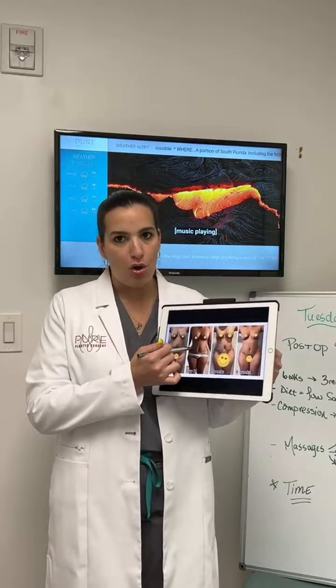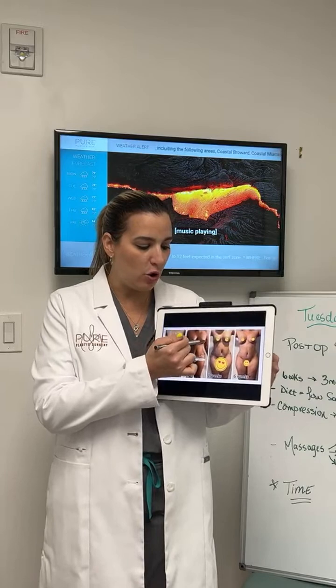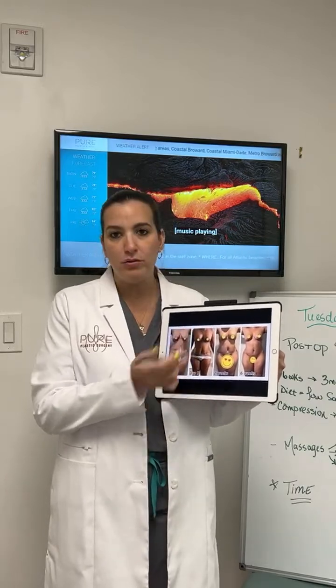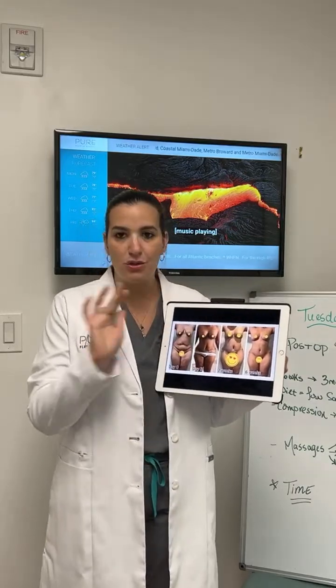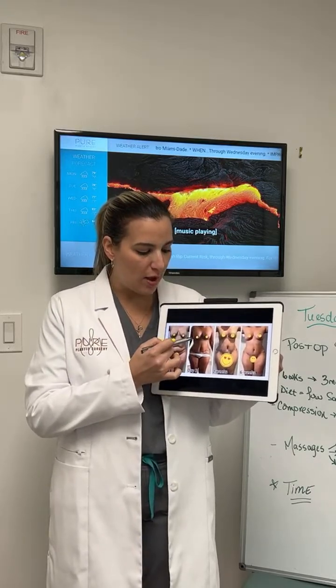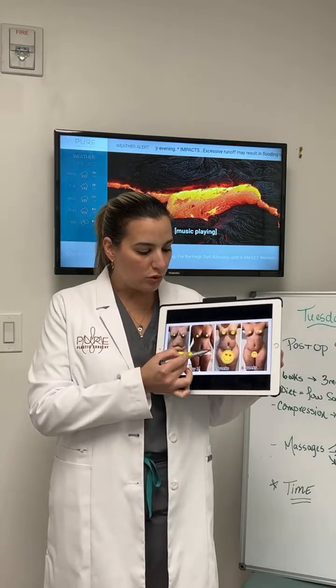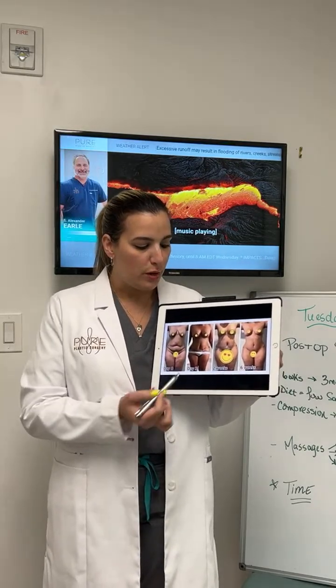So this is all normal, very, very normal. The breast, look at how engorged they are. The implant looks very high. So all of this is normal, okay? You can see the swelling around the breast, swelling even around the sides of the breast, and also in the areas of liposuction.